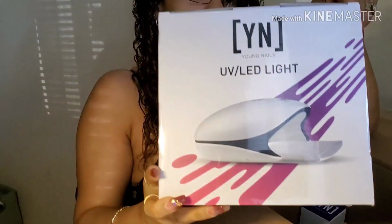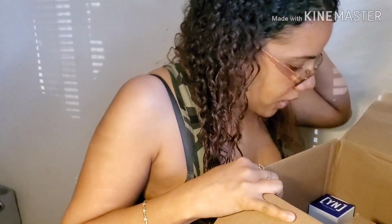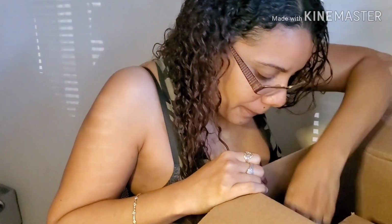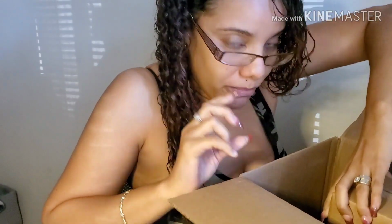Okay. Got a UV LED light. Yeah, I already have one. I have my sun one. It came with a swipe. Let me do that one separate, but let me do the big mystery box first.